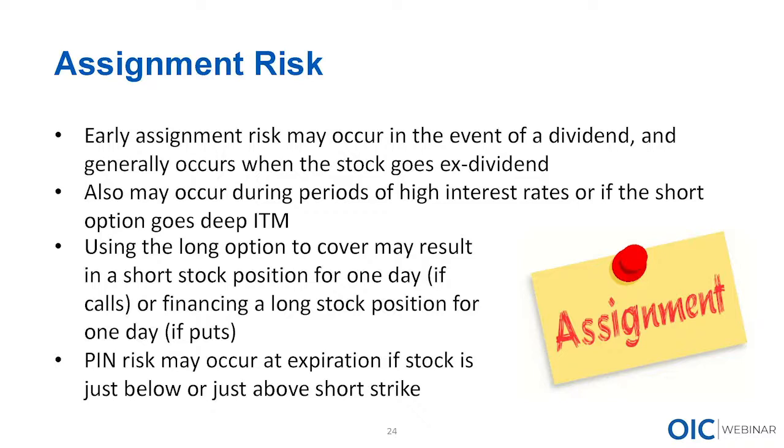The good news is that early assignment generally only occurs in calls. It can certainly occur in puts as well, but generally in calls, and it usually only happens in the case of an upcoming dividend. If the dividend amount is greater than the time value lost by the option holder exercising early, then that contract is going to be a candidate for early assignment.